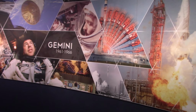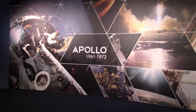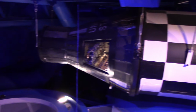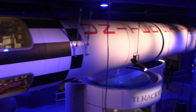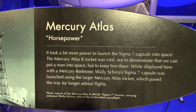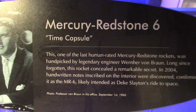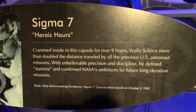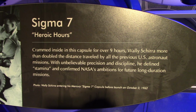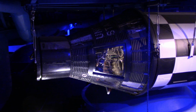Mercury, 1958 to 1963; Gemini, 1961 to 1966; and Apollo, 1961 to 1972. Mercury Atlas. Got Mercury Redstone 6. Sigma 7. That is so cool.